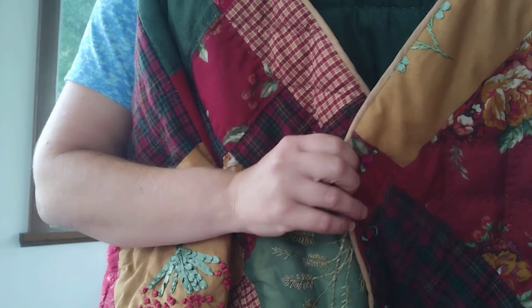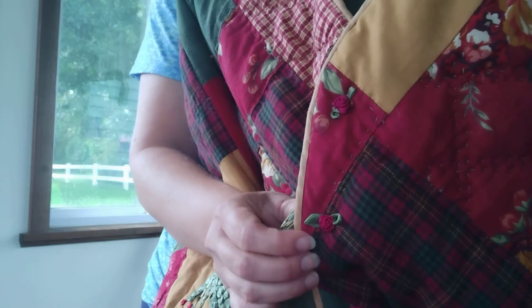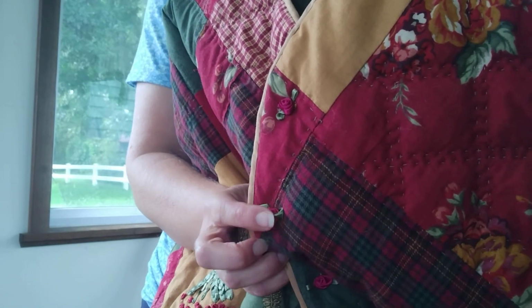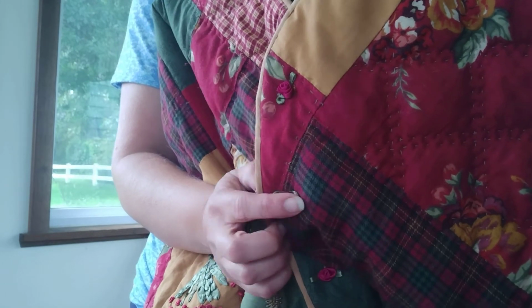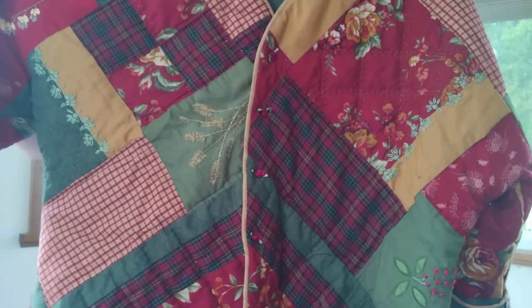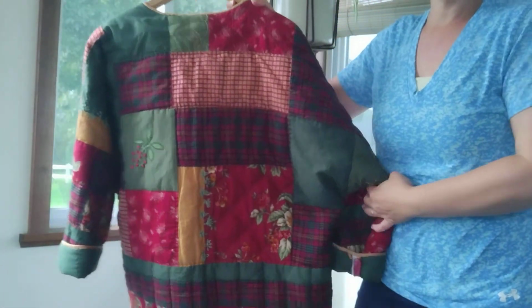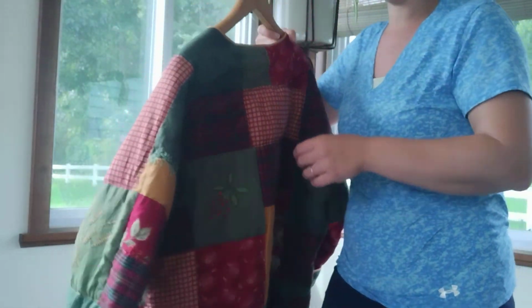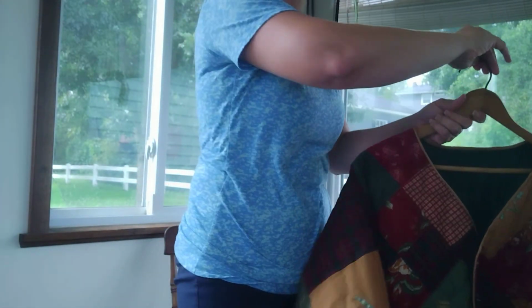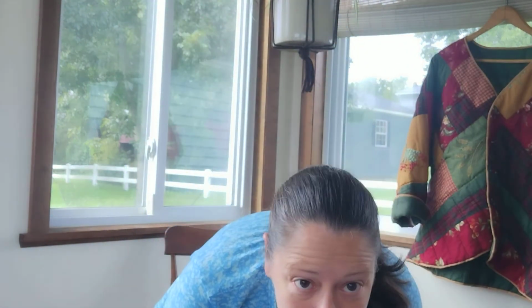Now I did put snaps on it. Right there. And to hide the ugly stitching, I don't know if you can see that. I'm trying not to get in my coffee. If I could just move the coffee, that'd be easier. But no, there you go. See, I just sewed little flowers over the snap stitching, and there's 4 of them. It's so nice. And it's like a quilt, so you really can just put it in your washer and your dryer.